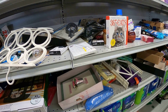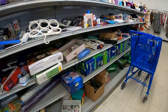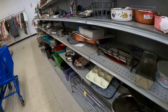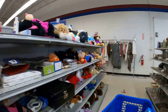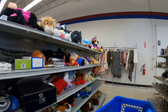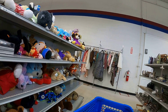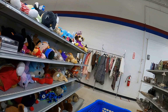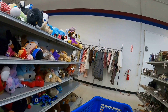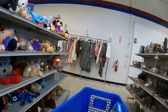Like 2 years ago when I started coming to this Goodwill, the prices were actually really good, but as most of you resellers know, prices in all Goodwills just went up through the roof. Some are still kind of normal for some stuff, but other things like electronics and shoes and even clothing, especially in this Goodwill, are really high.